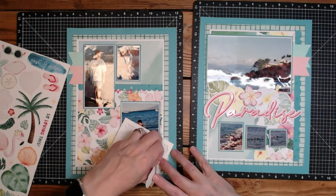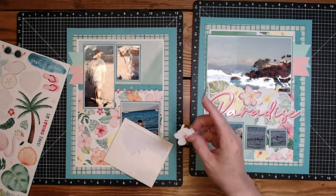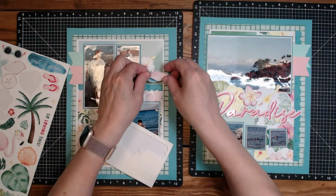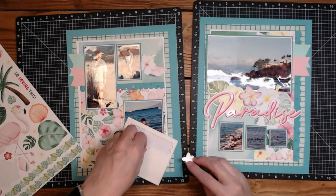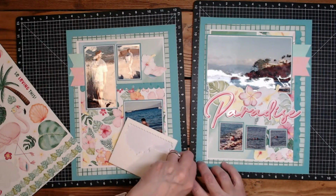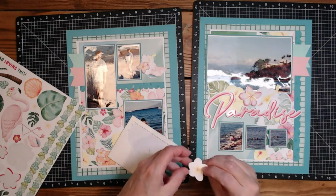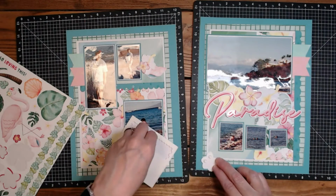So I'm going to try doing it where it's kind of up and down. Let's see here. And then we've got this little hibiscus-y one. Looks like I'm going to have to cut some flowers for this set. This is a hibiscus. This is a hibiscus. This is a plumeria. I know, I'm horrible with the names.